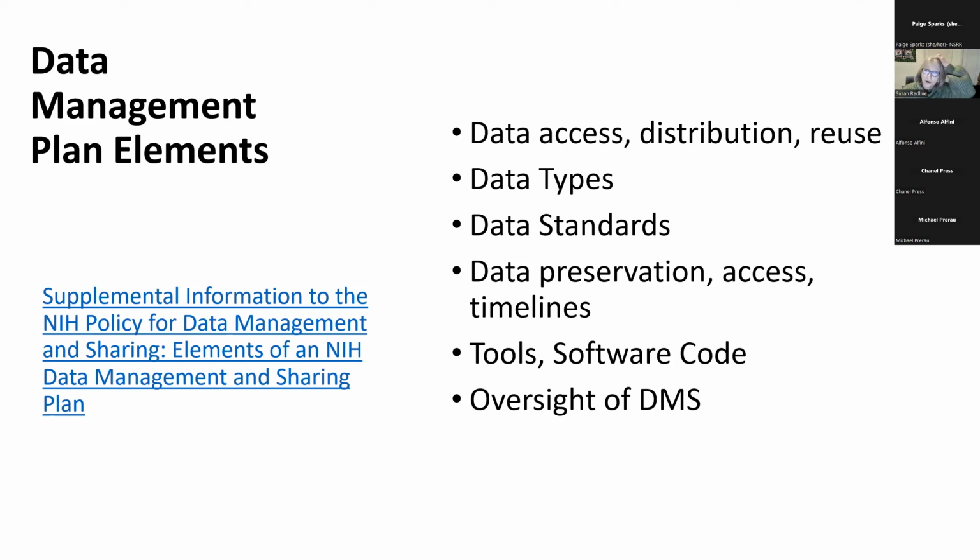So Chanel's already talked about the key elements that NIH requires in terms of defining data access, distribution, reuse, data types, data standards, data preservation, tools, software, and oversight of data management. Next slide.